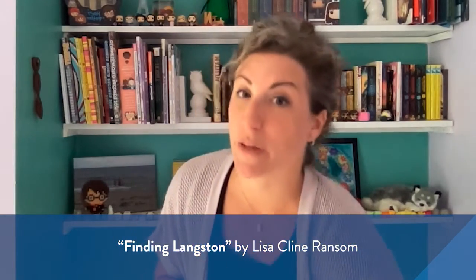Finding Langston by Lesa Cline-Ransom is a historical fiction text about a boy, Langston, who moves from Alabama to Chicago during the Second Great Migration. And I'm not going to lie, I love that it is a thin, digestible text for our middle readers.